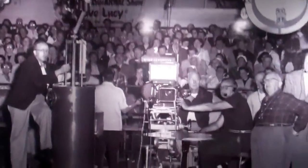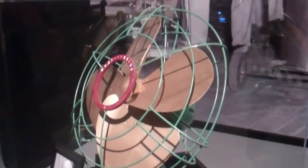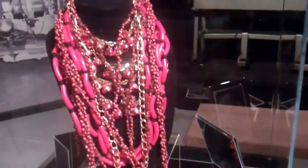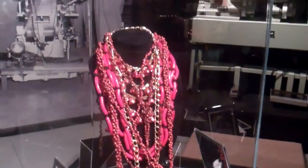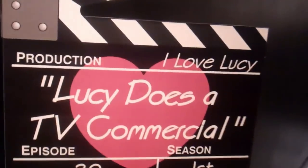But that winds down the tour of Desilu Studios, and you know, this is pretty much a glance of, here's a fan that they used on set. Here's some of the jewelry that she used, and that's it. That is it. And it is a cut.